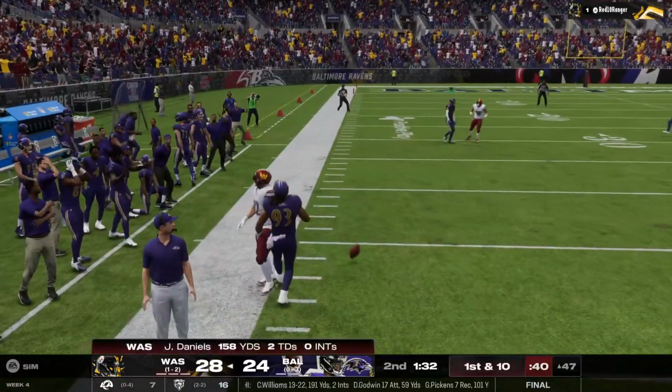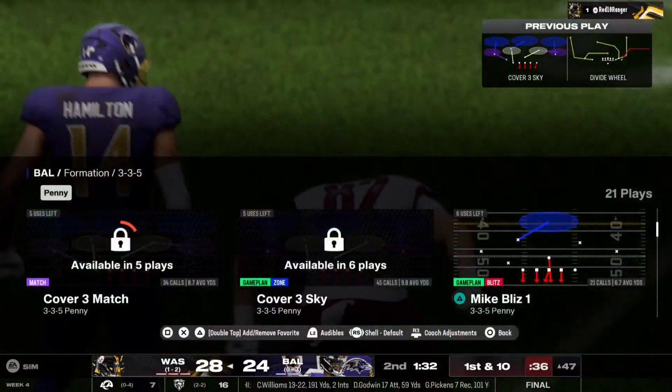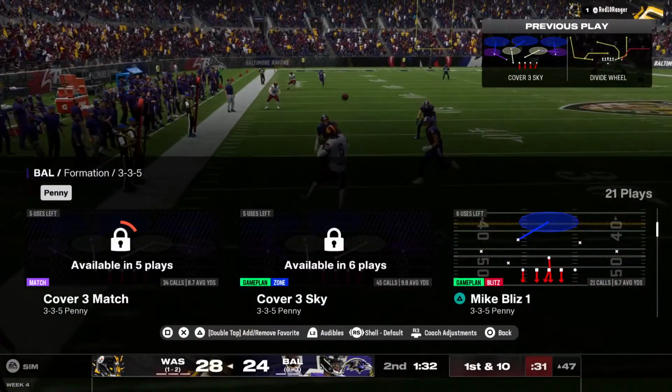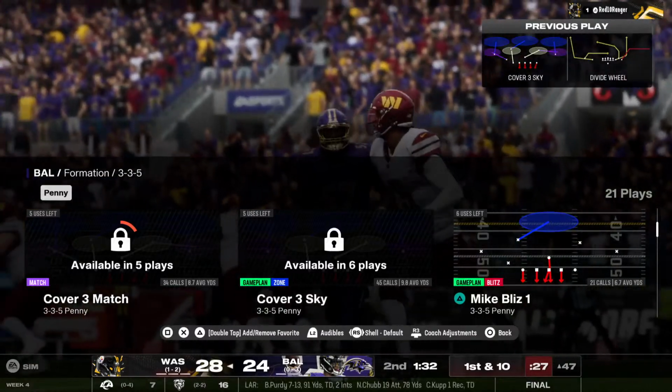Escaping the danger, throwing and completing. And he is out of bounds on the other side of midfield. Remember, he had the touchdown catch the last time they had the football. Here, he's got a 1st down.